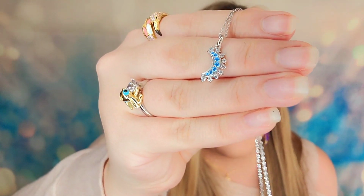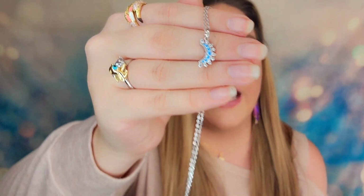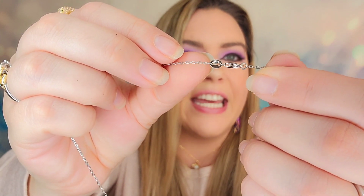I love that they added stars all the way around that. I mean, just so adorable. So like I said, this is a silver chain necklace. It is also a sterling silver necklace because once again, you're going to have that little tag at the end here, and then it's stamped with the 925. So I'm doing a real quick close up. That way you guys can see, but they are a perfect fit.